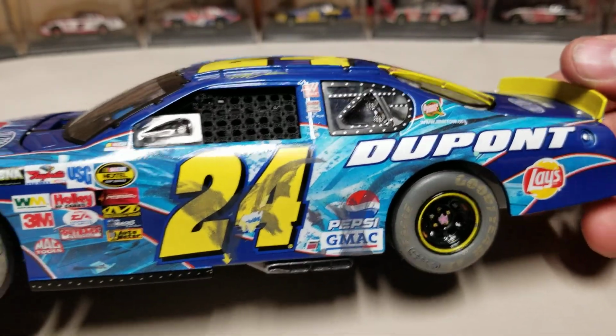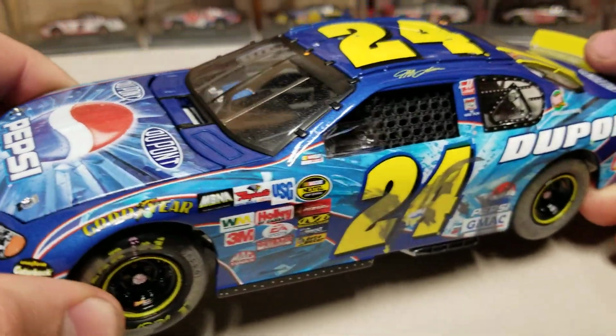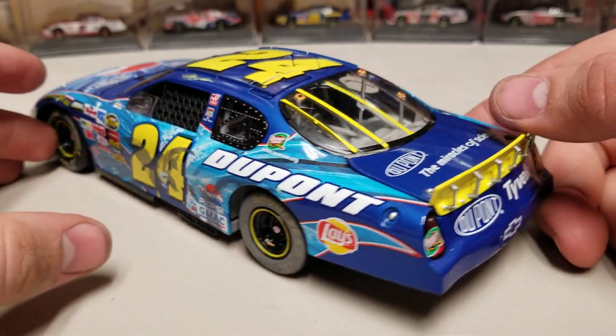Then you see we've got kind of this bright blue on top of the regular blue. So you can see we got this dark metallic blue, and then we got this kind of bright blue splash coming in from behind. It looks amazing. I love it.